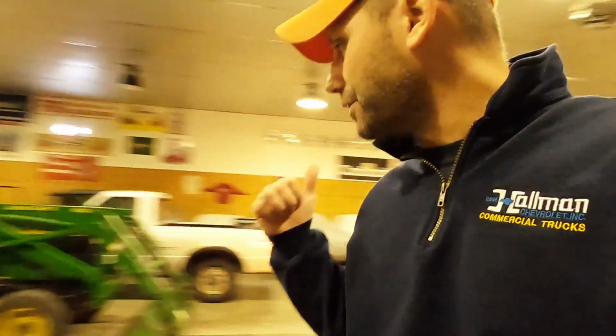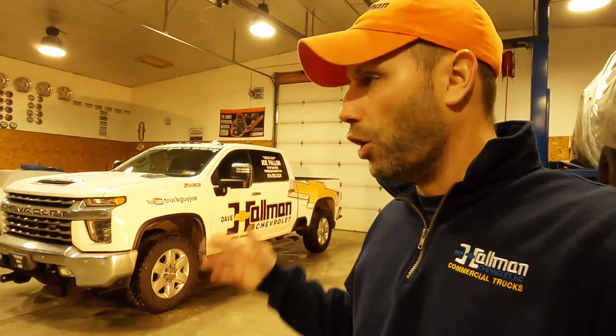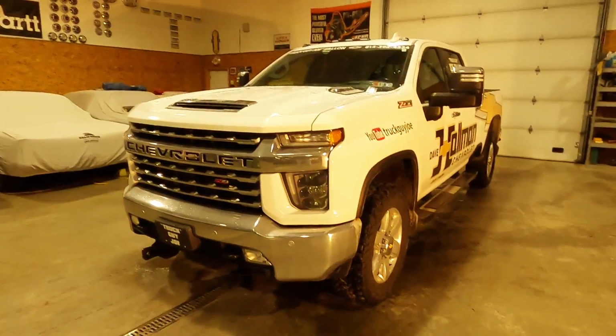So believe me, if we would have had some good snow events, I would have absolutely put up a video of this truck and how it operates pushing snow. I know it would do a great job. I've plowed a little bit with it, but the truck is so heavy and makes so much low end torque, I know it would be a plowing monster. It would probably plow better than what my 8.1 does just because it's a heavier truck, makes more power. Let's just do a quick walk around so you can get a look at a 60,000 mile truck.